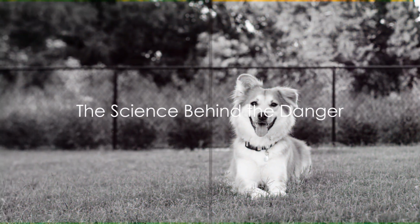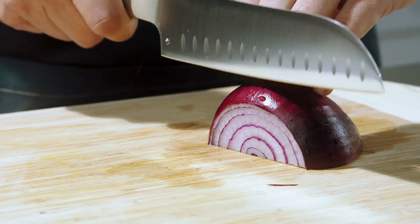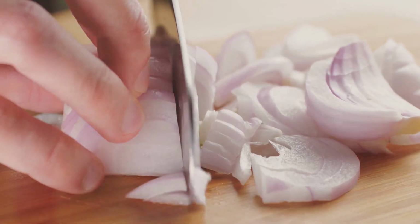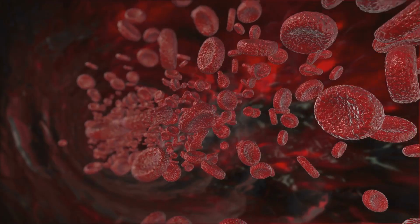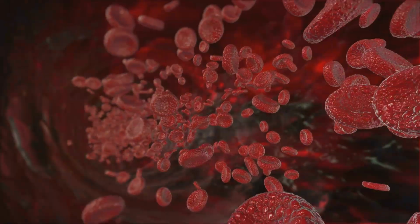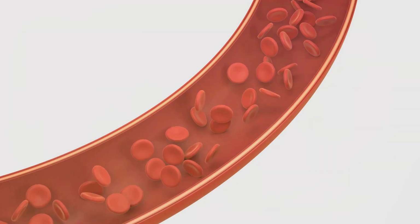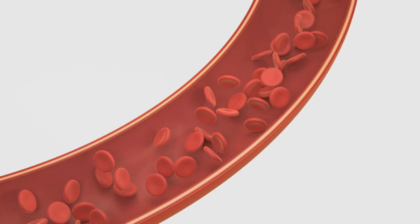So what makes these everyday ingredients hazardous for our canine companions? Let's dive into the science. Onions and garlic, despite their culinary appeal to us humans, harbor a hidden danger for our four-legged friends. The culprits are compounds known as thiosulfates. These substances are harmless to us, but for dogs, it's a different story. When a dog ingests thiosulfates, these compounds wreak havoc on their red blood cells, causing oxidative damage. This damage interferes with the ability of the red blood cells to transport oxygen around the dog's body, a vital function for their survival. Over time, this oxidative damage can lead to a condition known as hemolytic anemia.